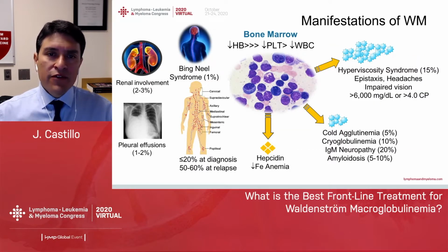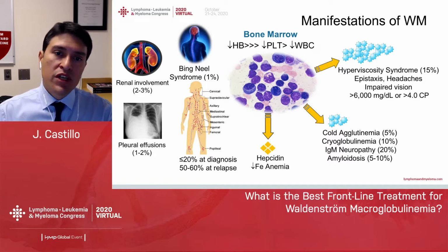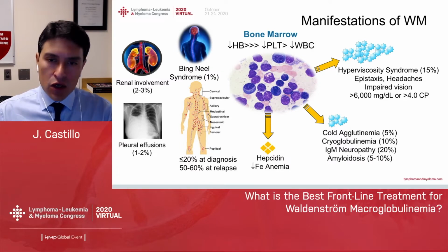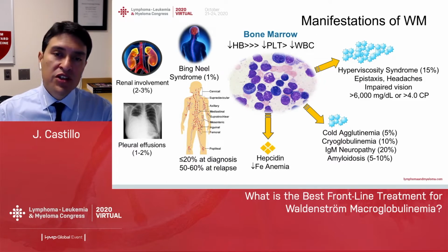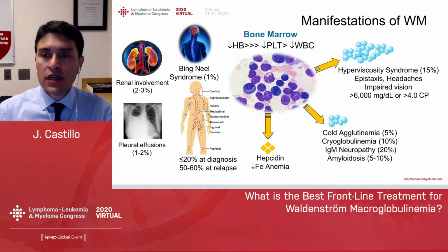Now, Waldenstrom's can manifest in many different ways, and again, a portion of patients will be essentially asymptomatic, and asymptomatic patients should not be treated. I think that's a very good initial message. However, Waldenstrom's can manifest in many different ways. We do have anemia being still the most common reason why we need to treat patients with Waldenstrom's. I think over 2/3 of the patients would need to be treated because of anemia causing fatigue and tiredness and issues like that. We do have about 15% of patients presenting with hyperviscosity, nosebleeds, headaches, retinal bleeds.